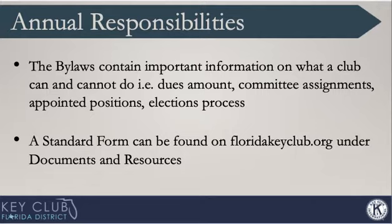The Key Club bylaws contain important information on what a club can and cannot do. For example, dues amount, committee assignments, appointed positions, and the elections process. Standard form can be found on floridakeyclub.org under Documents and Resources. If the bylaws are violated, a club can face serious consequences. Amendments to the bylaws can be made through a club vote. The amendment must be proposed prior to a meeting, then voted on at a normal club meeting.